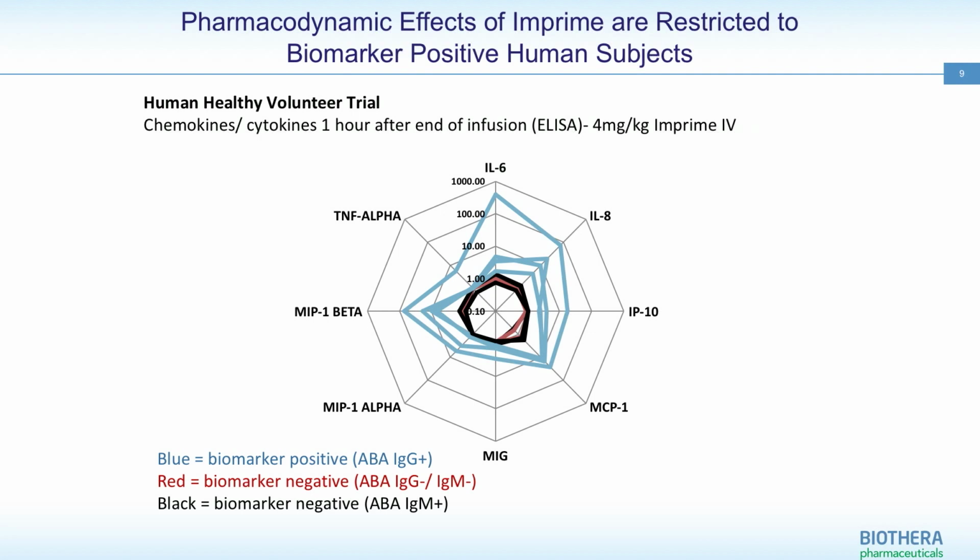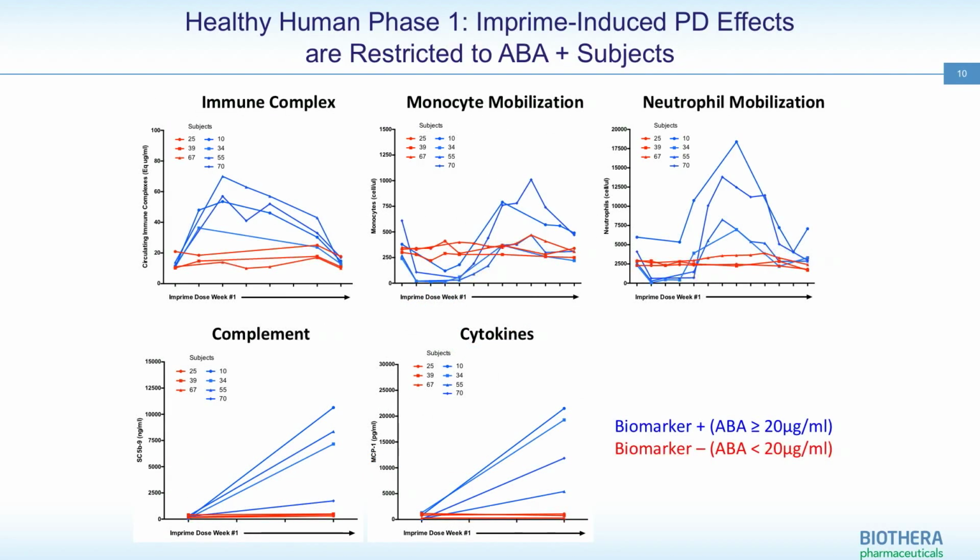Those biomarker negative patients are marked in black and red, and you can see they do not respond to Imprime. Conversely, the patients who have sufficient levels of the IgG anti-beta-glucan antibody are marked in blue. They show us increased expression of these different chemokines and cytokines. They show us the pharmacodynamic effects. These types of data then help us solidify our understanding for the necessity of anti-beta-glucan antibodies. These data suggest to us that patients with anti-beta-glucan antibodies beyond 20 micrograms per ml might be our best responders. Those with antibody levels below 20 micrograms per ml would not be responders.